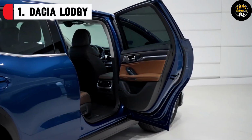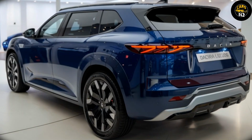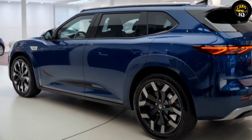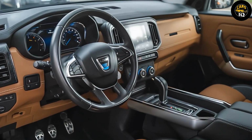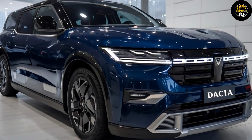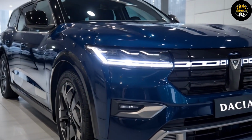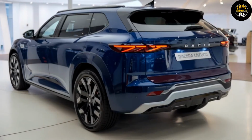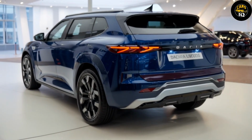Dear viewers, the new 2026 Dacia Lodgy is no longer just a functional SUV. It's a confident fusion of city rhythm, family comfort, and the silent power of modern technology. With this generation, Dacia isn't just continuing, they're aiming to step firmly ahead of the competition.